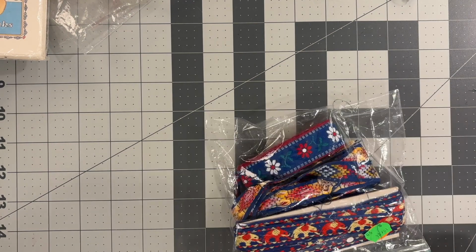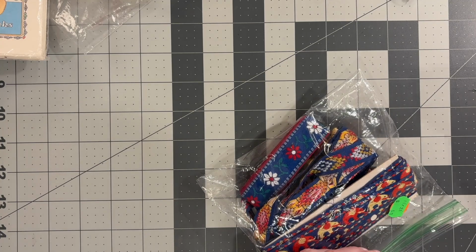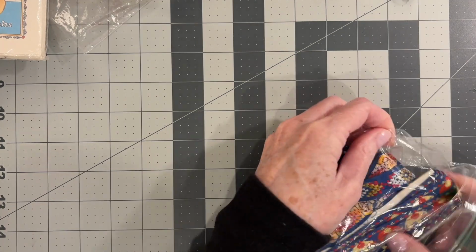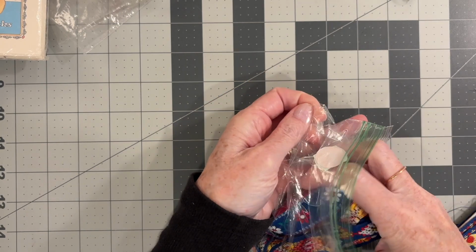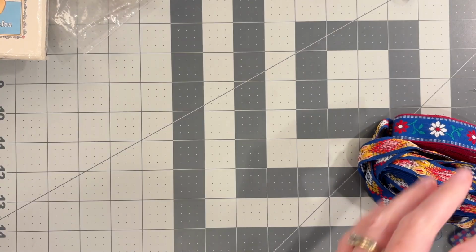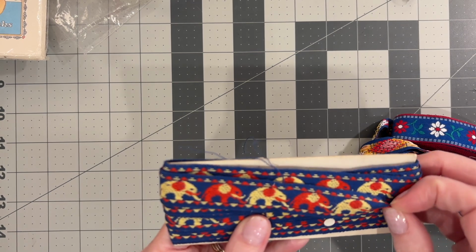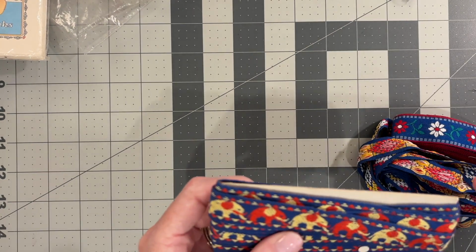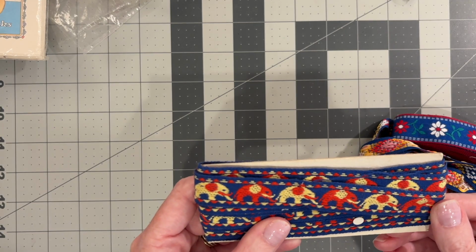Okay, another trim bag. It was Jacquard Wonderland at this store today, which honestly often happens. I find so much Jacquard at the store. These are adorable little elephants. If I ever make a circus journal, I do have a folder running for that. I thought these would be cute.